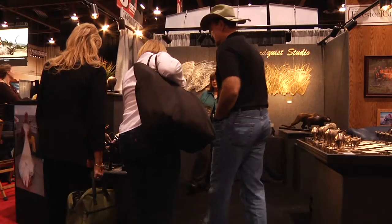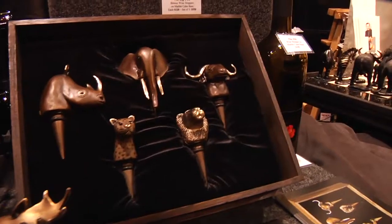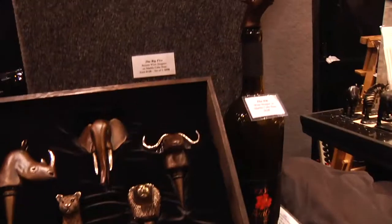These are the big five Wine Stoppers. And this is what they look like in the bottle. Oh, that'd be a great Christmas present for Bill.